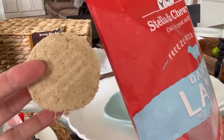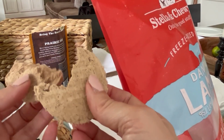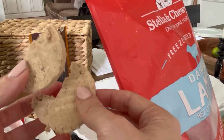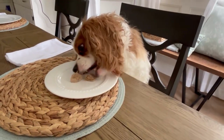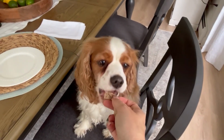And they come in patties like this. The lamb is actually very soft. You can crumble them up. If you wanna feed just these, you add water so your dog doesn't choke on it. Which is never good. There you go. Well, so he really loves it.